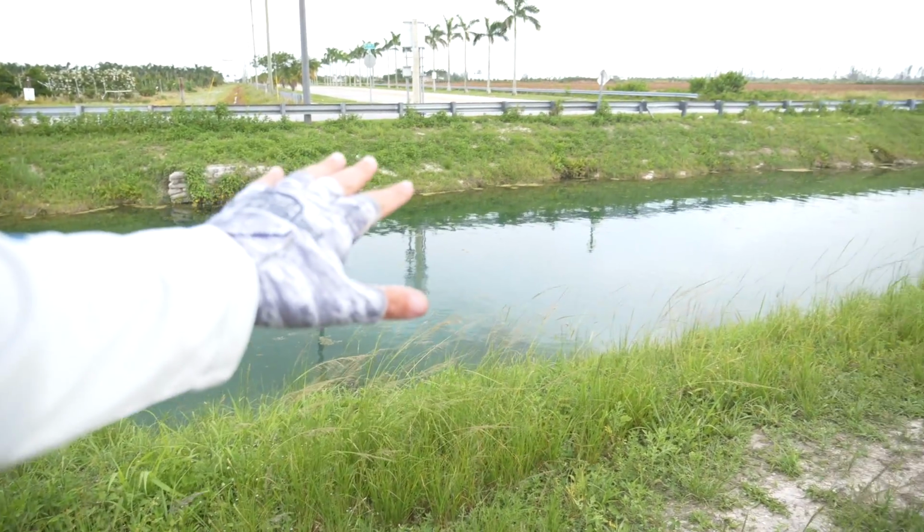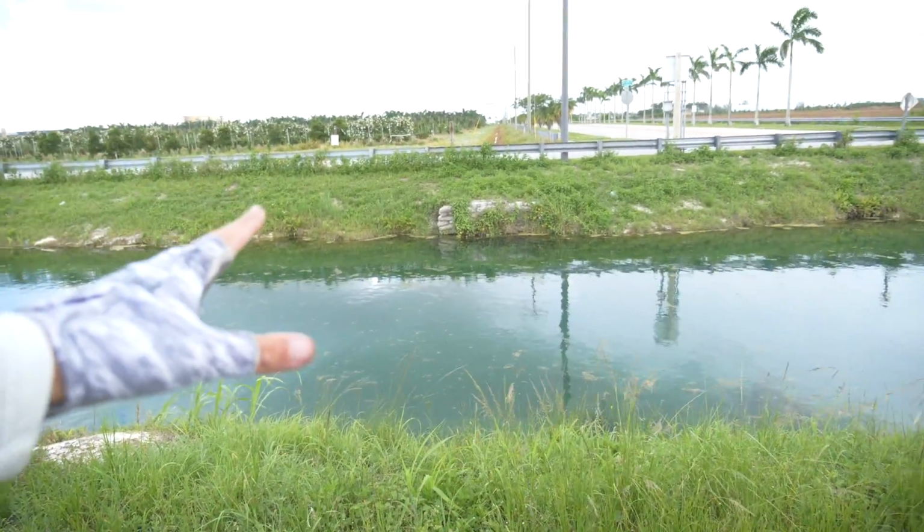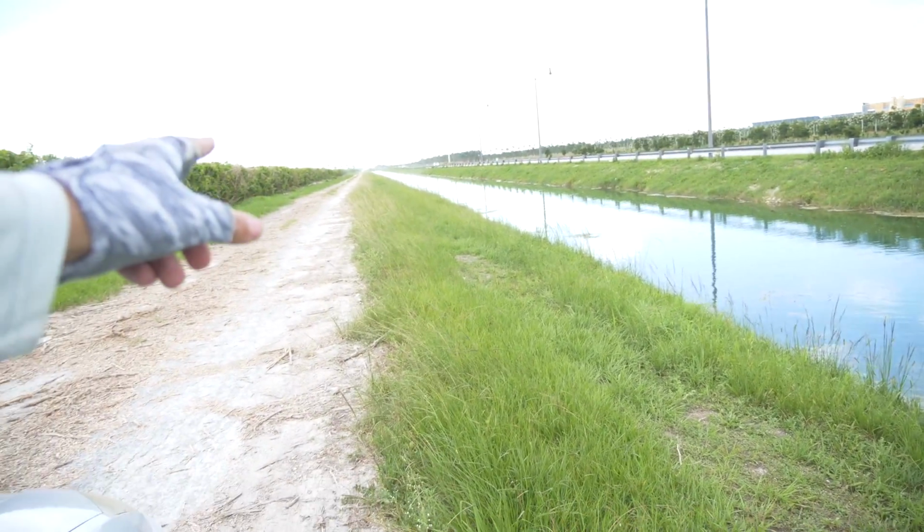Right here in front of me, there's this ultra clear water canal. It is crystal clear. You can see all the way to the bottom, and it runs all the way down to the ocean. There's a lock way down there, quite a long ways. When they open it, some saltwater species that can also tolerate freshwater make it in, and they thrive and breed in here. The main species we're after today is a jack crevalle, but I'll take whatever I can get.